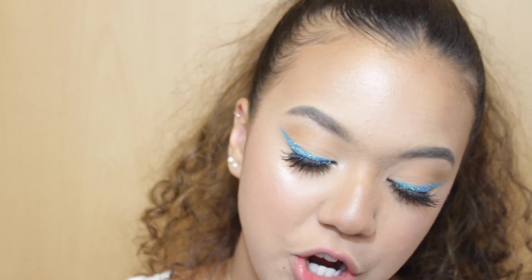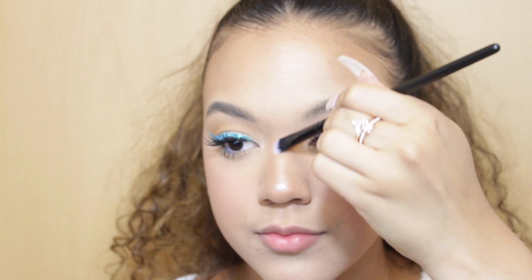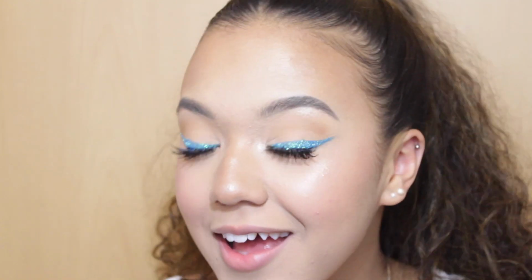I'm gonna go ahead and highlight like she said to. And because it's Miss Nikki Tutorials, I'll be using her collab with Ofra, their highlighter in Everglow. Overall, for my experience, I think I'm going to have to rate this hack like a 3 out of 10. That was disappointing, but on to the next hack.